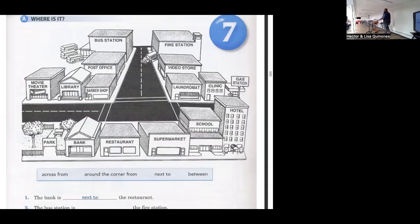Okay. This is a Bible. Everybody say Bible? Book. Okay. So let's practice. Where is the book? The book is next to the Bible. Okay.